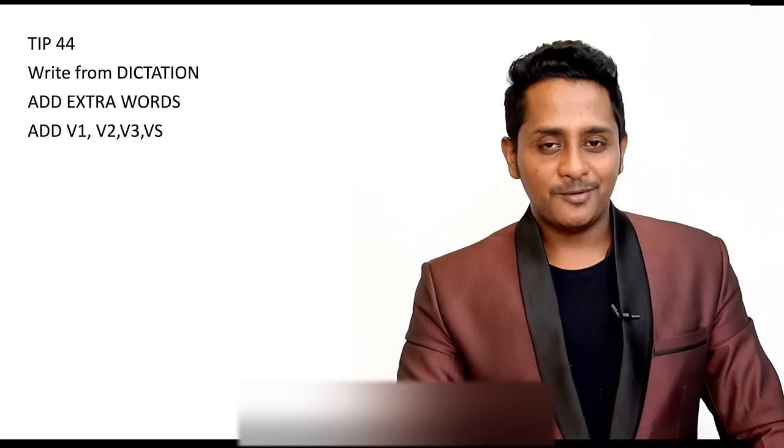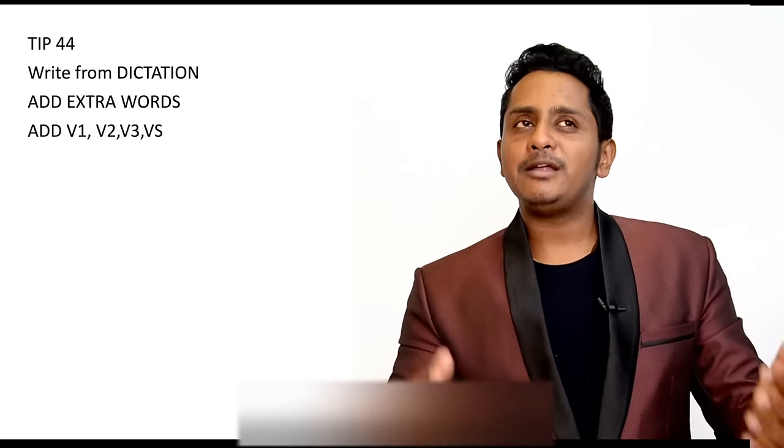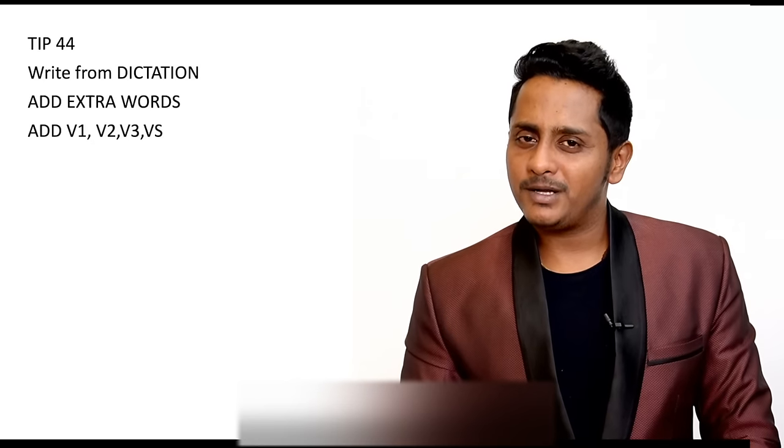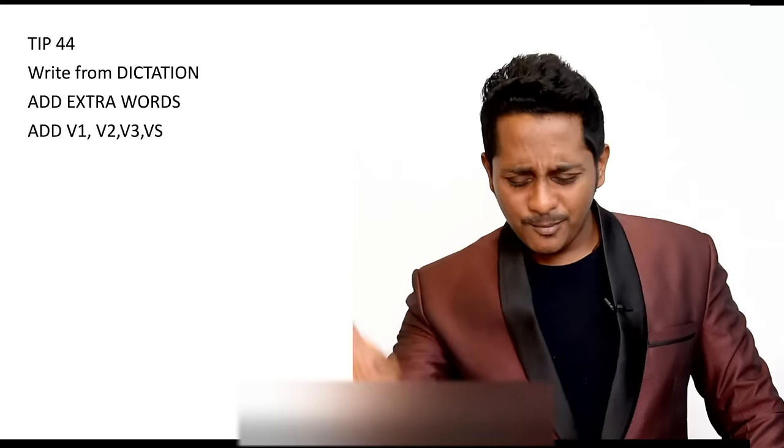Then tip number 44, add extra words with respect to verb 1, verb 2, verb S. He developed this project. Develop or developed or develops. Add all. Wherever there is a verb, add all possibilities.